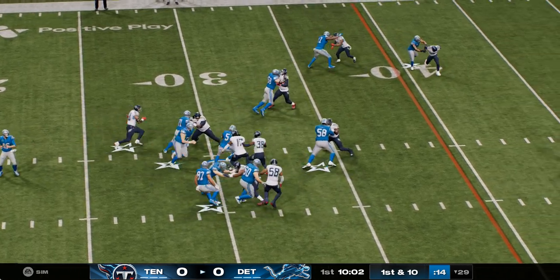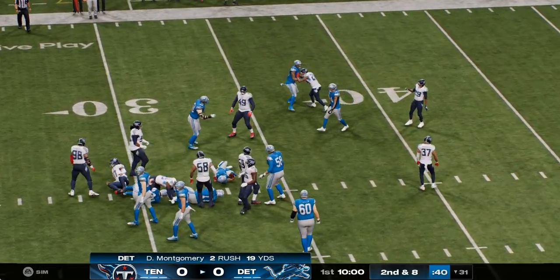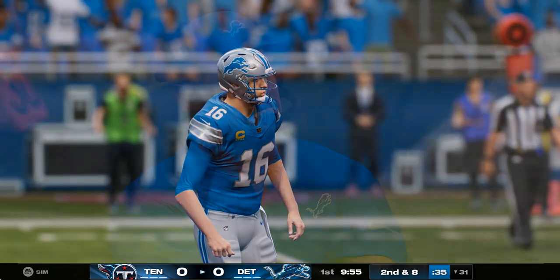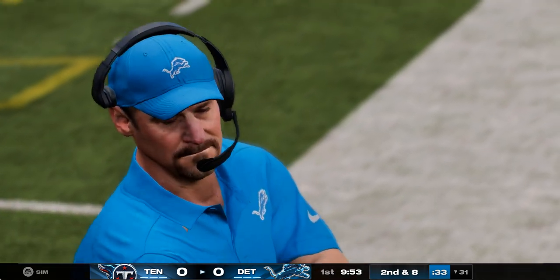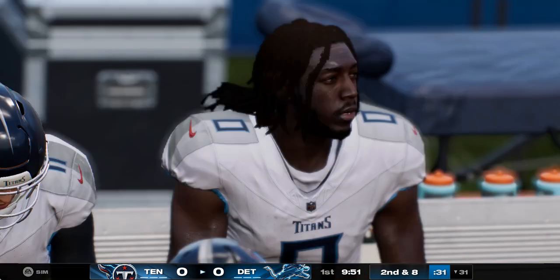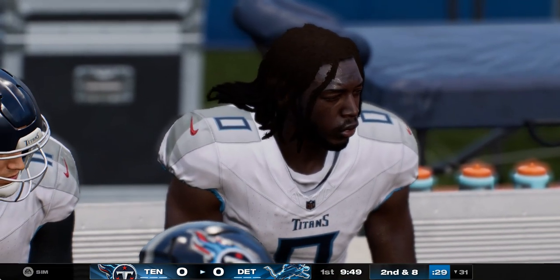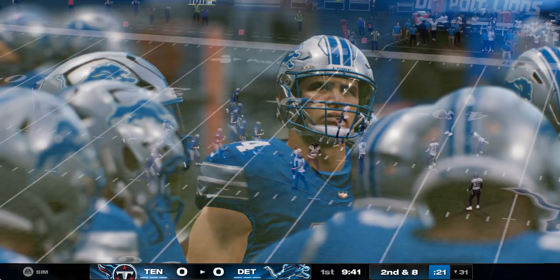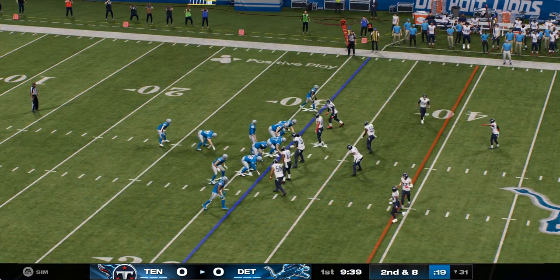First down, they run again. Here's Montgomery. And he can only manage to get a couple. Second and 8 coming up. Well, any lane that might have been open there was closed pretty quickly, and that was because the defensive front, they won that battle at the point of attack at the line of scrimmage. They used great leverage, held their spot, and stacked him up.